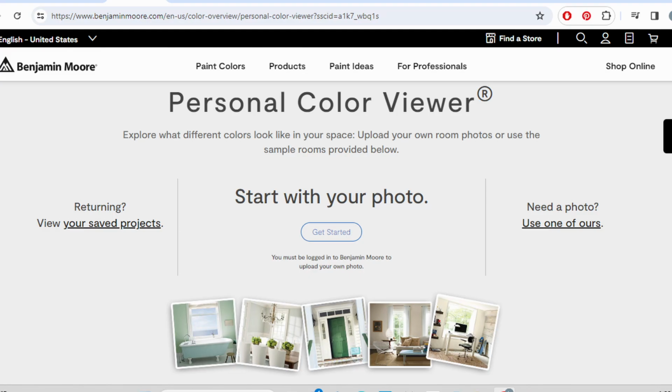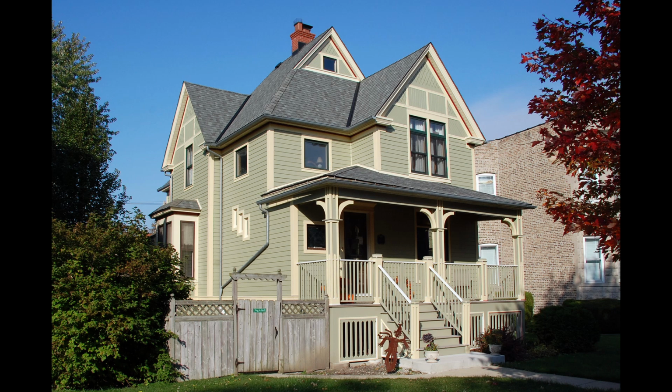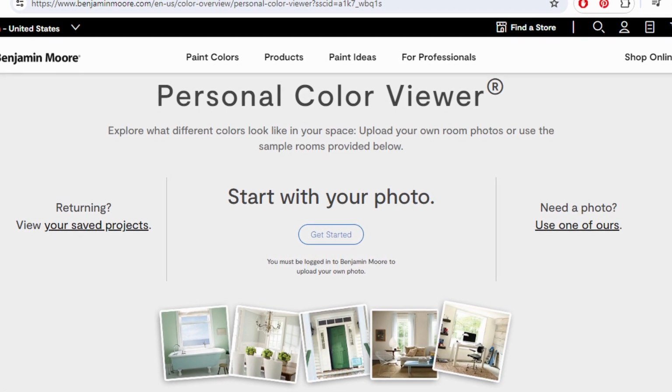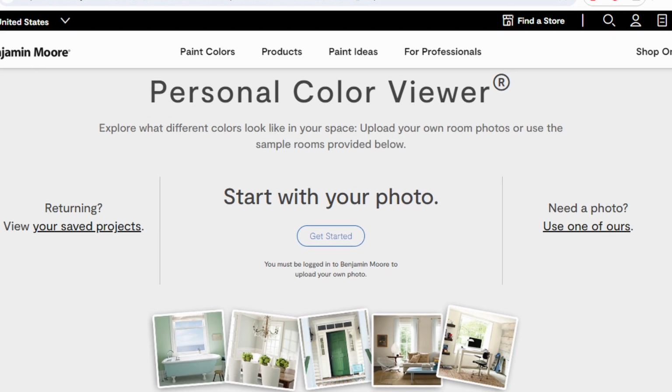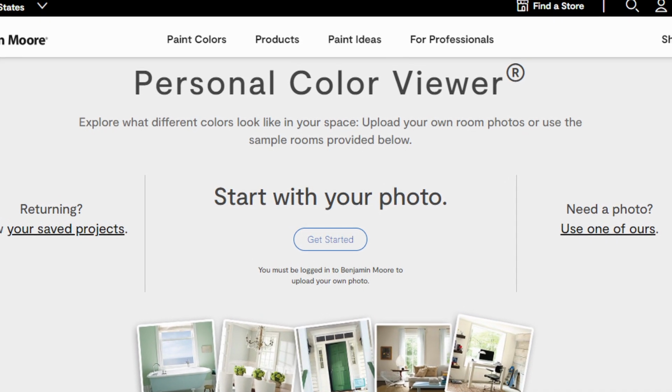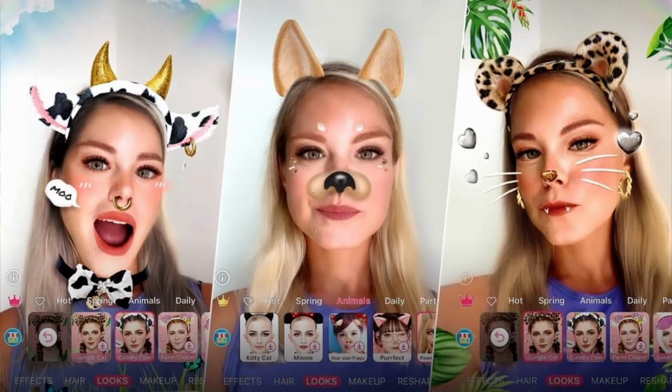The Benjamin Moore app allows you to use more than one color at a time on the same photo, which is what I used years ago when I selected the exterior paint colors for our previous Victorian home. Just to make things easier for me this time, I didn't want to create an account, but by creating an account, your photos and paint selections will be saved for you. Pretty handy. For me, this is more fun than those apps that make your face look like an animal.